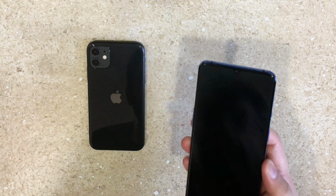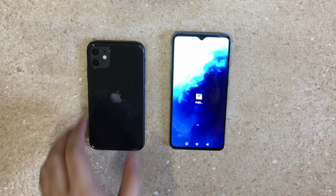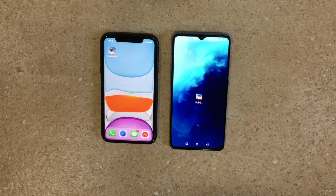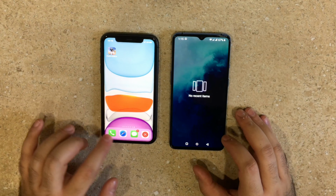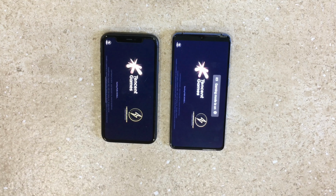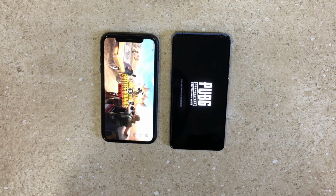Today we are going to have a gaming test between the iPhone 11 and the OnePlus 7T, and the game of choice is PUBG. So let's get started. So here we will do a game load up test. We'll see which device loads up first, and then a gameplay, and then finally also test out graphics. To make the test fair, I had cleared up all the background apps.